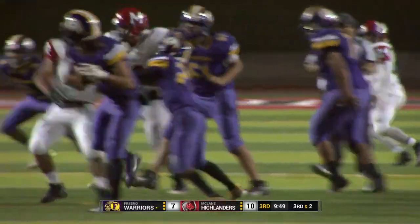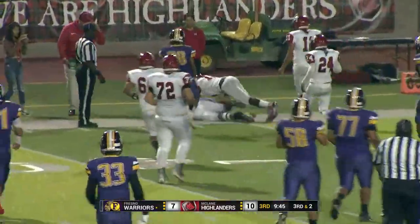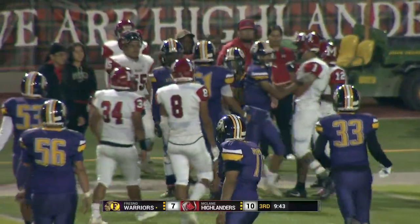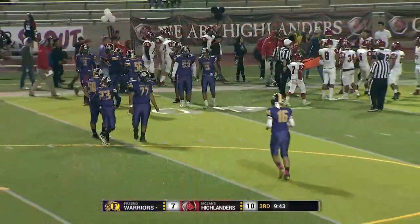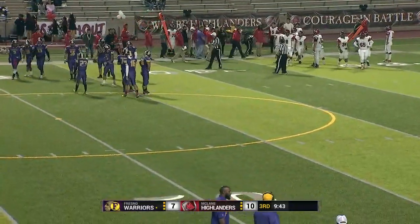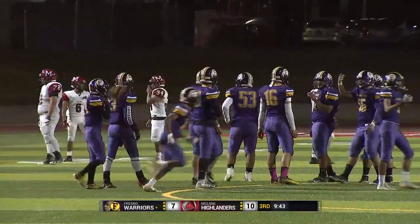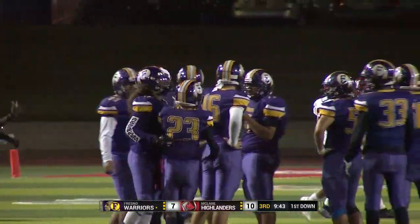Nahara's going to throw. Got pressure again. Complete. Pass complete, shoved out of bounds, number 3, Maurice Mathis at the Highlander 35. A Warrior first down. A little bit of shoving and a few words over there, but no flags. So the Warriors continue the march as they're now down to the 35-yard line of the McLane Highlanders, trailing this one 10-7, 9:43 to play in this third quarter at McLane Stadium.